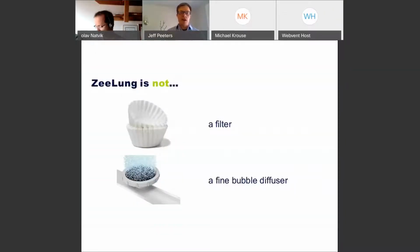Z-Lung or MABR is not a filter. We talk about a membrane, but not a membrane in the context of solid-liquid separation. There is no solid-liquid separation. It's a membrane for the transfer of oxygen. It's also not a fine bubble diffuser. So we're going to talk about diffusion, but I'm speaking in terms of molecular diffusion, not about diffusion of fine bubbles. In fact, there are no bubbles in this process.